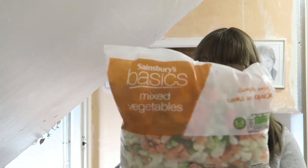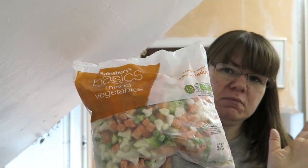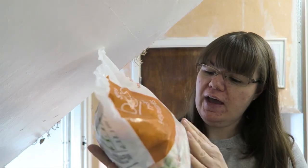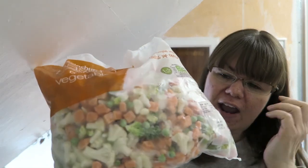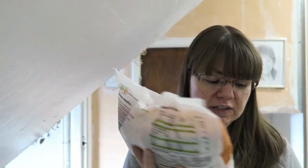So last thing, I got some of this mixed vegetables. This is just Sainsbury's basic mixed vegetables. And all it's got in it is carrot, cauliflower and broccoli, which is all speed, and peas, which are protein. That is everything that I bought. It came to £79.90. I did have some melon, but they didn't have any, so they substituted it for mango. And as I do SP, mango is no good, so I sent it back. So it's not quite £79.90, it'll be a bit less than that, but yeah.